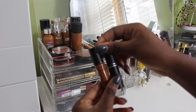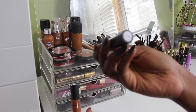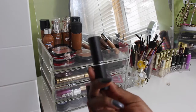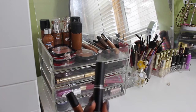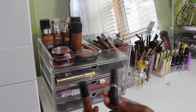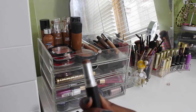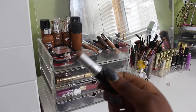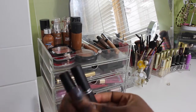Then I've got 2 MAC ones. I've obviously got the Pro Longwear, and this is the Match Master Concealer. Not a big fan of this. It was quite expensive. All MAC stuff is quite expensive, but it doesn't last as long as all the other MAC products. I've literally used this a handful of times, and you can see there's not really that much left, so I wouldn't personally recommend that, but it does give you quite a decent coverage.